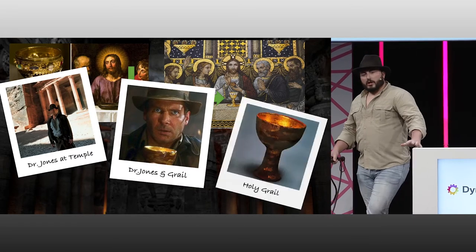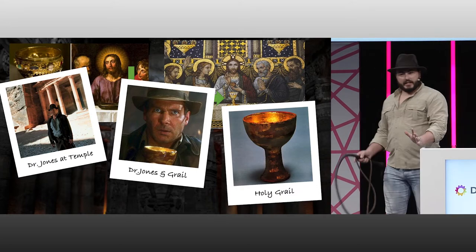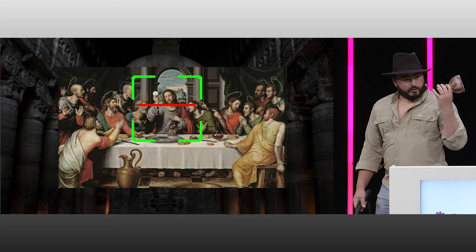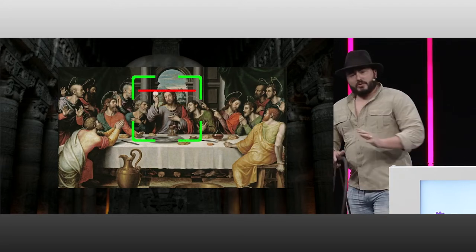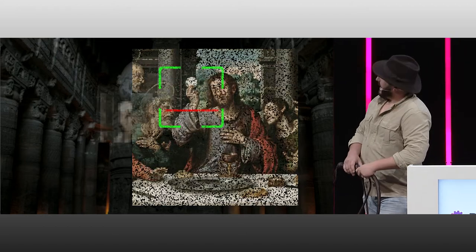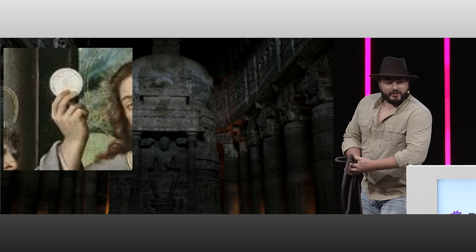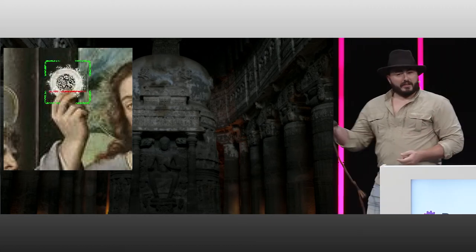So, years ago, we thought that this was the Holy Grail, featured in many different forms of art over the centuries, and this was it that we presumed. Anyway, using the latest technologies, I've been examining some traditional relics that I've been able to find, and I don't believe that this is the Holy Grail. You see, instead, I think the Holy Grail is actually Dynamo.